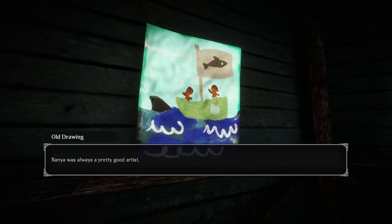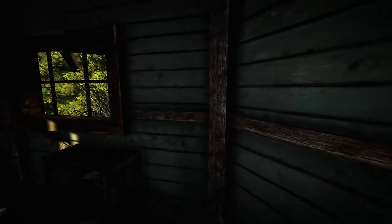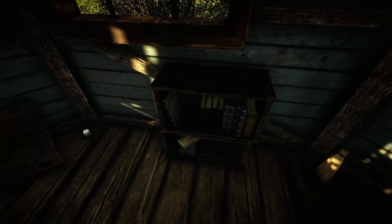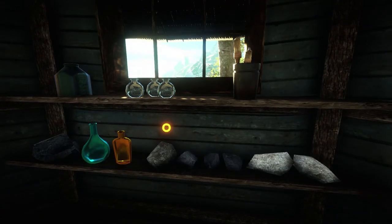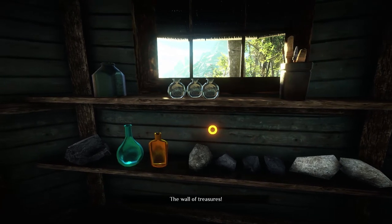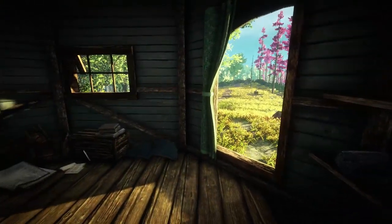Rania was always a pretty good artist. That's neat. Well, this was cool. This would be a great place to play. The Wall of Treasures. Pretty treasures.